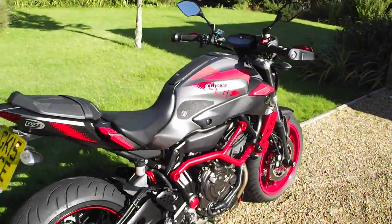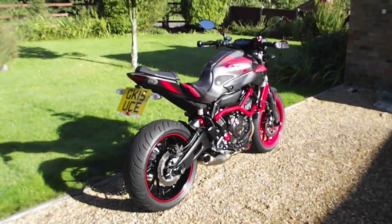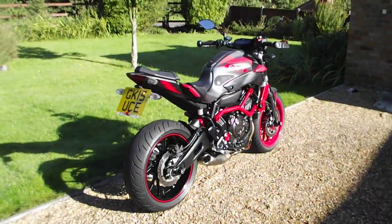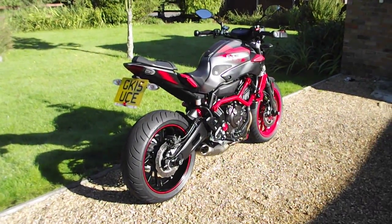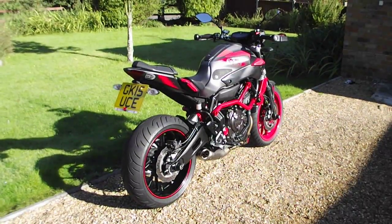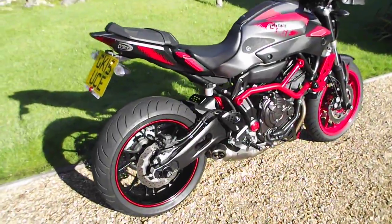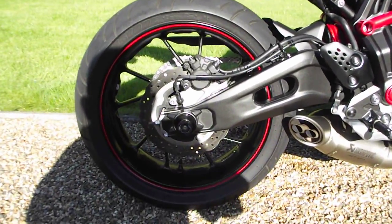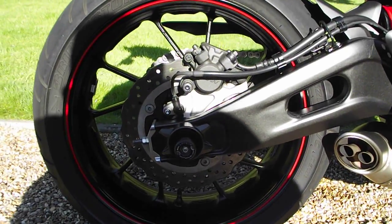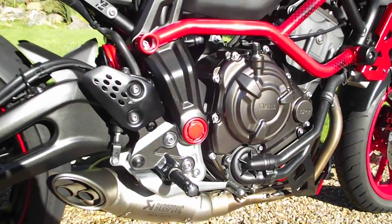I think with the Akrapovic exhaust, power increases from the claimed 74 brake horsepower up to just above 80, but because she's only 179 kilos, it's actually a deceptively light bike, and you really can push on. I'll do some close-ups for you. As you can see, the cleanliness of this bike is everything you'd expect of a bike that's not yet a year old.